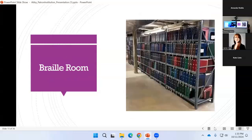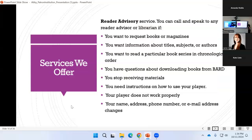And this is our Braille room. It's a little creepy because it's in the basement, but it covers about half of the basement in the state library. We have tons of titles, and we get some use. We don't have as many Braille readers as we used to, because I don't think, if you're not born blind or visually impaired, it's harder to learn as you get older. So if an older person loses some sight, I would think that learning Braille would be hard. But a lot of our patrons definitely use talking books more.